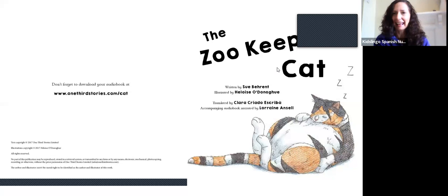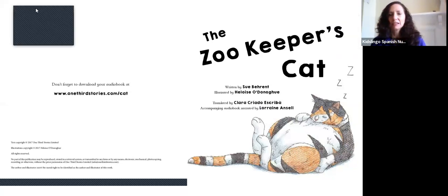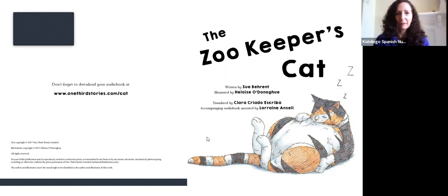So it's a special book by 1/3 Stories that starts off in English and ends up in Spanish. I hope you like it. Let's get it ready up on the screen. Here it is. It's The Zookeeper's Cat, written by Sue Berrant and illustrated by Eloise O'Donoghue. See if you can say any of the Spanish words with me.